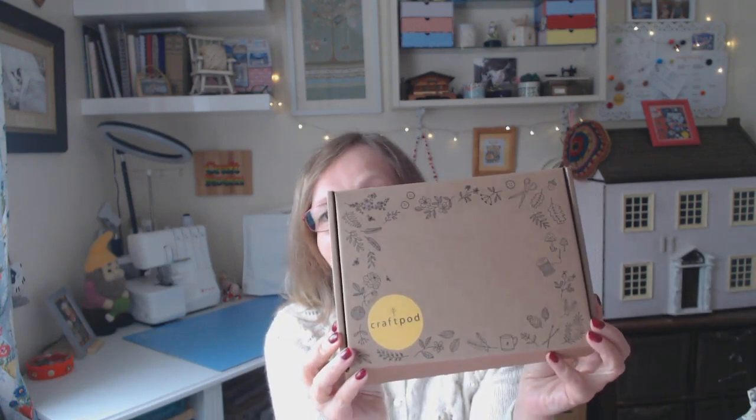So that's all my sewing projects, and I have some acquisitions. Now, the first one is the craft pod. I don't know if any of you have this. Now, I bought a subscription for a year, and this is the last one, the summer one. I saw it on Kaz from the We Sew and Sew podcast a year ago. She had a subscription and she showed what was inside the box. And I thought, that's so nice that I need to get one as a gift to myself. And this is the very last one that came.